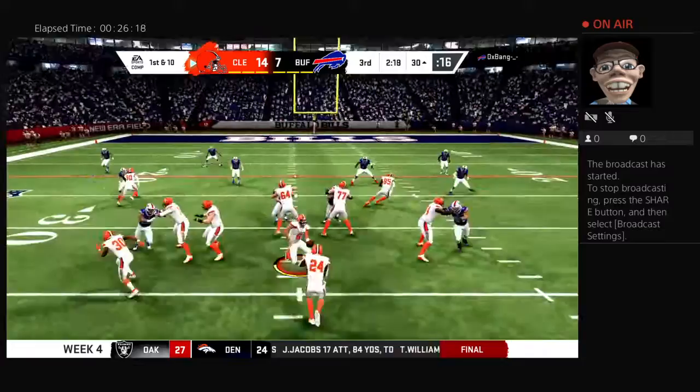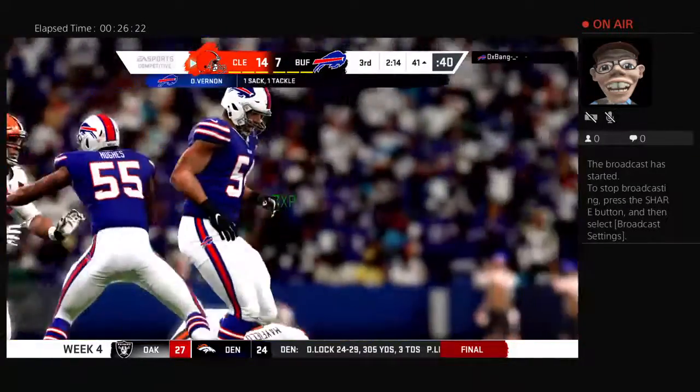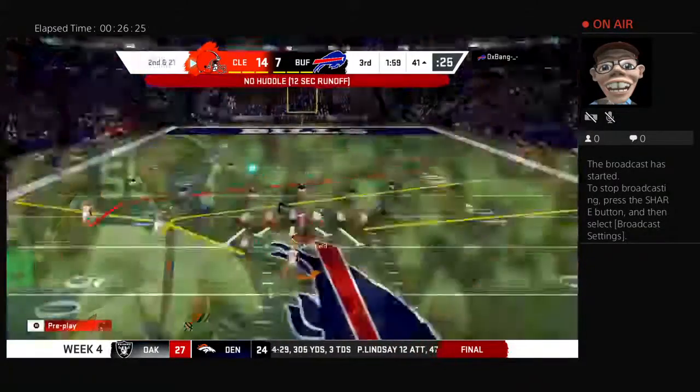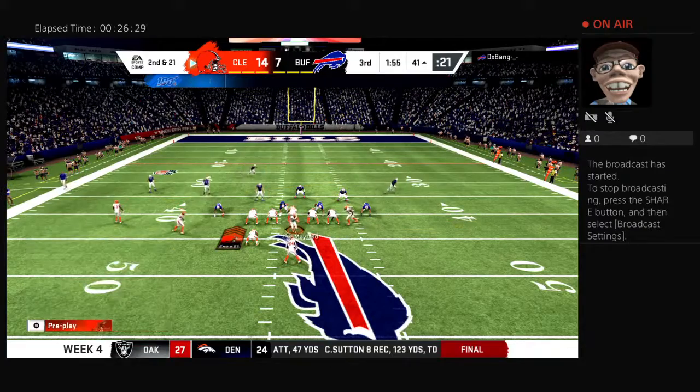1st and 10. Here's Mayfield. Pressure comes and down goes Baker Mayfield. Olivier Vernon in there to bury him for a loss of 11.